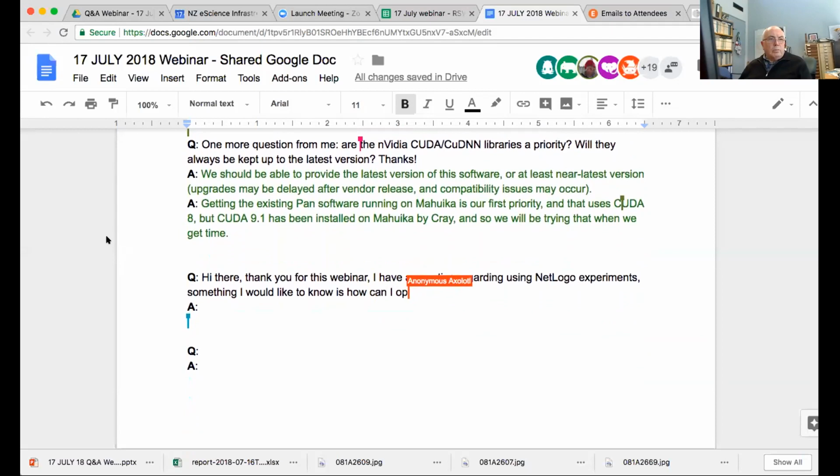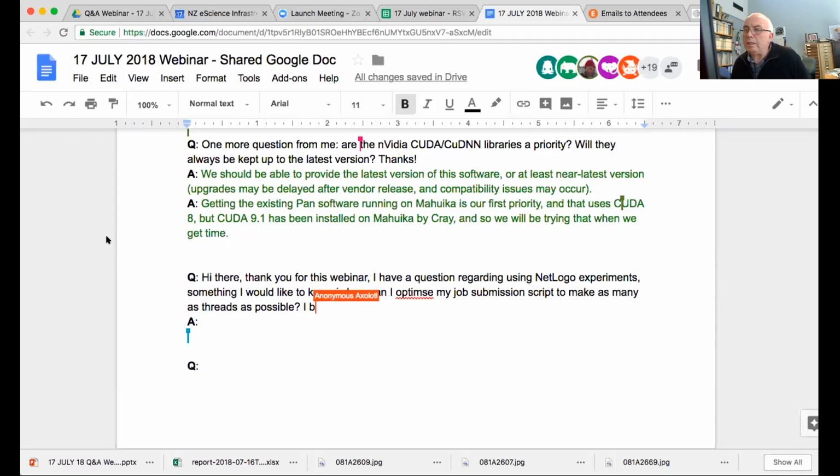So one more question from me. Are the NVIDIA CUDA NN libraries a priority? Will they always be kept up to the latest version? So we've just installed Cray programming environment 18.0.6, which has CUDA 9.1 in it. Cray releases its programming environments on a 6-monthly basis, and so while 9.2 is now out, I imagine that the next one will be whatever CUDA is out at that point.